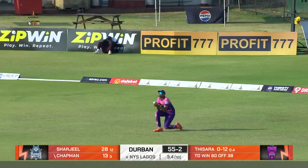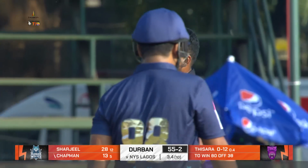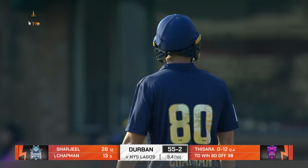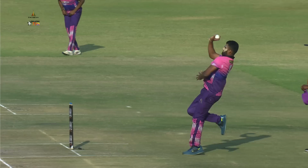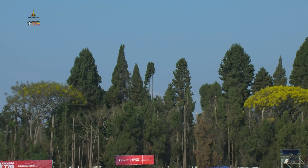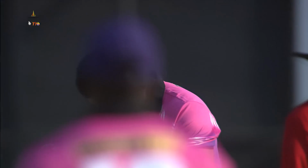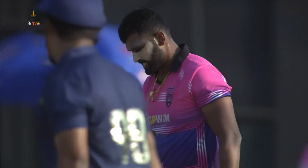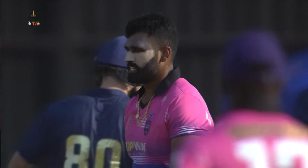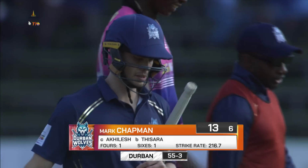Oh, could be out, could be out. Yes, he is. Akhilesh doesn't make a mistake, and this is a big wicket. Chapman looked in good touch, tried to play an aggressive shot. Unfortunately for him and unfortunately for the Wolves, found Akhilesh in the deep. It's almost very similar to what has happened to Smeed. You hit one out the park, hit a few out the middle of the bat, and then you mistime one and you find the fielder, and the fielder hangs on. Chapman gone for 13. It's 55 for 3.